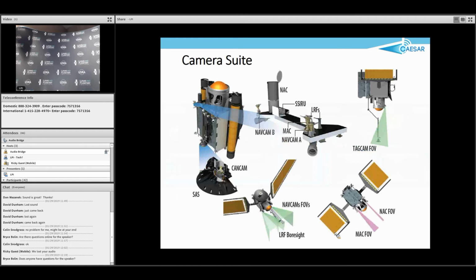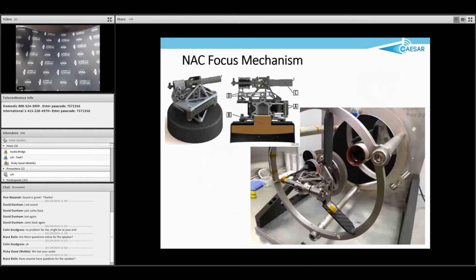This shows how the cameras are accommodated. The key point to take away here is that most of the cameras, all the remote sensing cameras, are mounted on a very stiff optical bench. And what that does is provide very stable co-alignment. We also have our inertial reference unit mounted on the very same optical bench. And so the spacecraft attitude control system is very, very tightly tied to the pointing of the cameras. There's CanCam inside the sample acquisition system, and the TAG cam is mounted here on the sample return capsule support cylinder and views the end of the TAG arm during the sampling process.